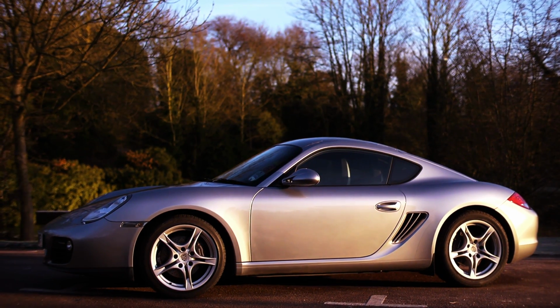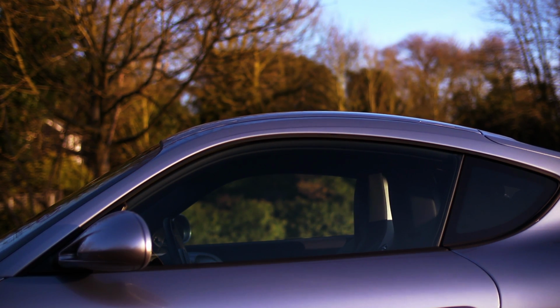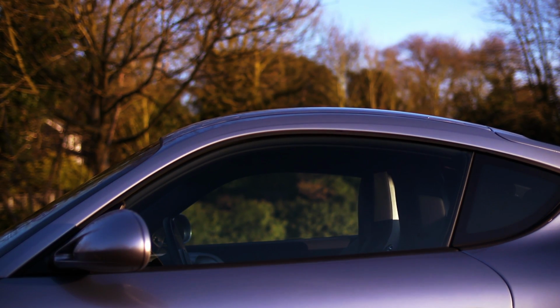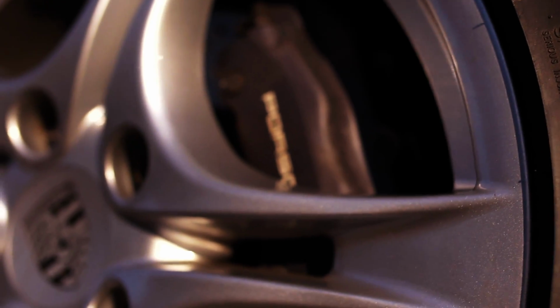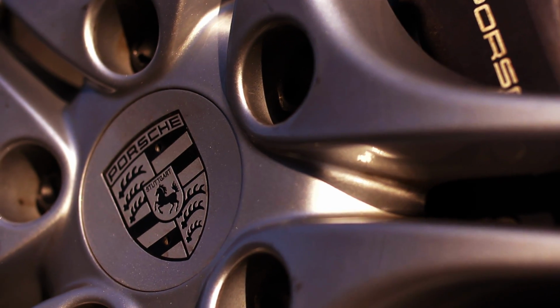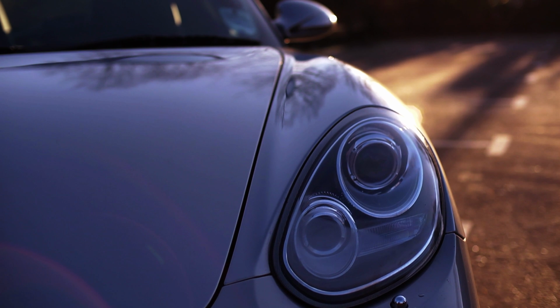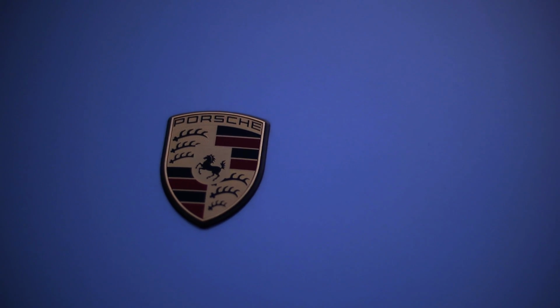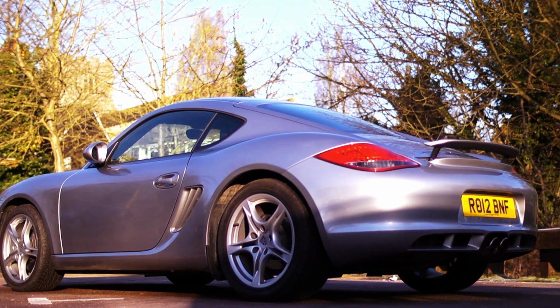In 2007, the base Cayman rolled into view. That came with a 2.7 litre engine, 50 fewer horses and a slightly lower top speed. But it was still fun. The Cayman fit neatly into Porsche's range. It was incrementally more powerful, therefore more expensive than the open-top Boxster, yet cheaper and slightly less powerful than a 911. It was kind of like a stepping stone from the Boxster.